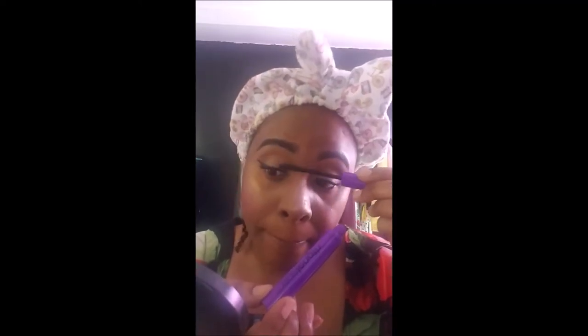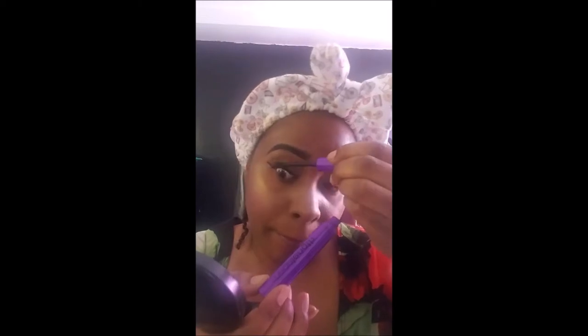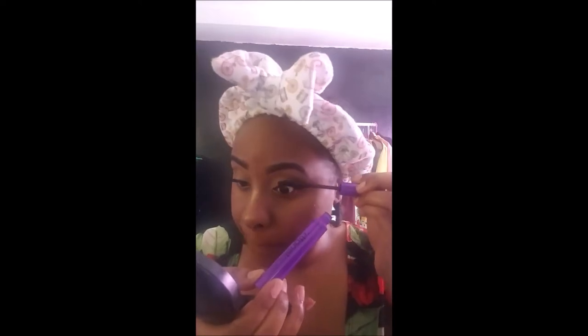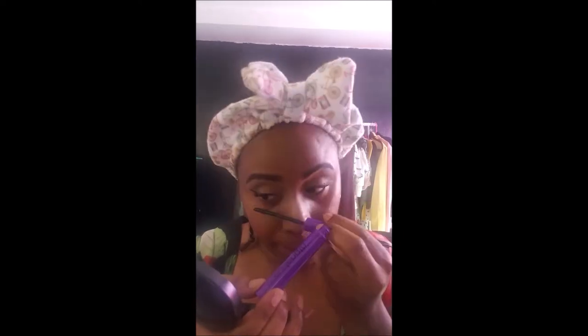I don't always use two mascaras. Majority of the time, especially when I'm lazy, I just use my Wet n Wild because it gives some length, you know, and I don't always feel like putting on falsies. I just don't like the idea of putting on lashes and taking them off.